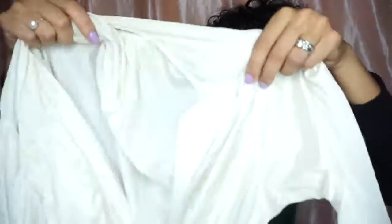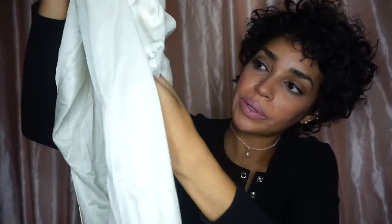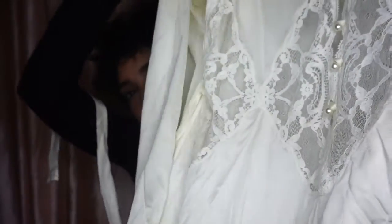They have pearlized buttons here. You can see it actually opens up here. Some pearl buttons. This is just a really, really pretty one. It's very sheer.